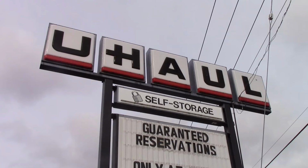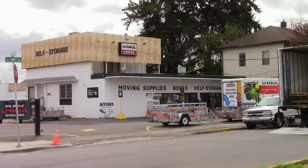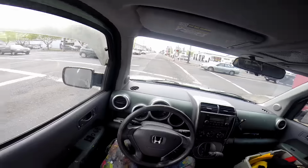On the way over to the job site, I passed this U-Haul, and there's something really unique about this particular U-Haul center. Does anybody know? It's located on Foster Avenue in Portland, Oregon, 88th and Foster. I'll give you a second to think about it. Okay, the answer is, it is the retail birthplace of U-Haul. Little trivia on this Tuesday, March 5th.